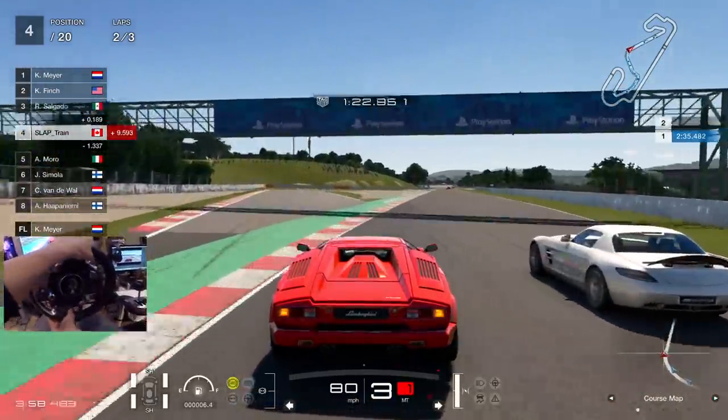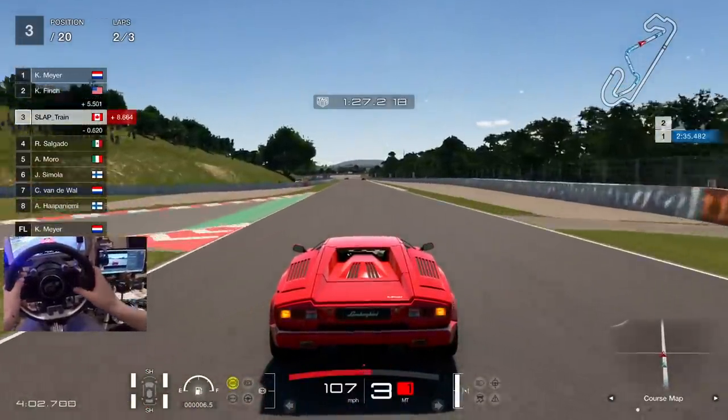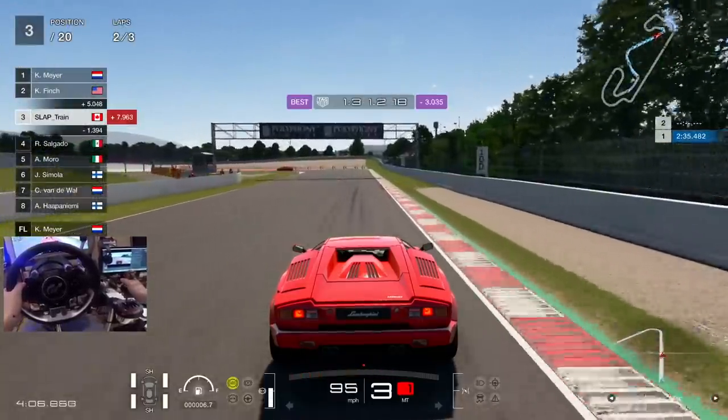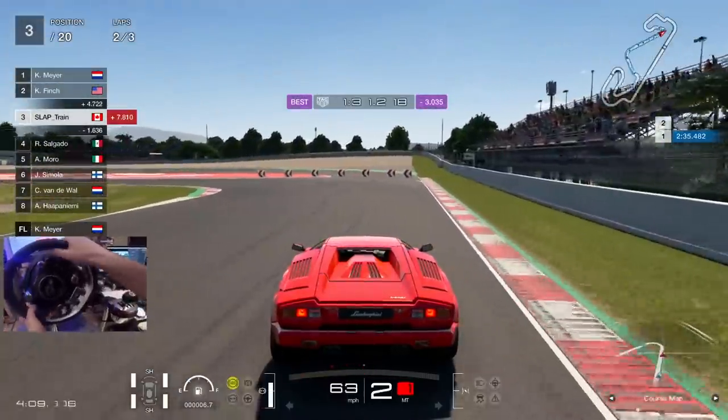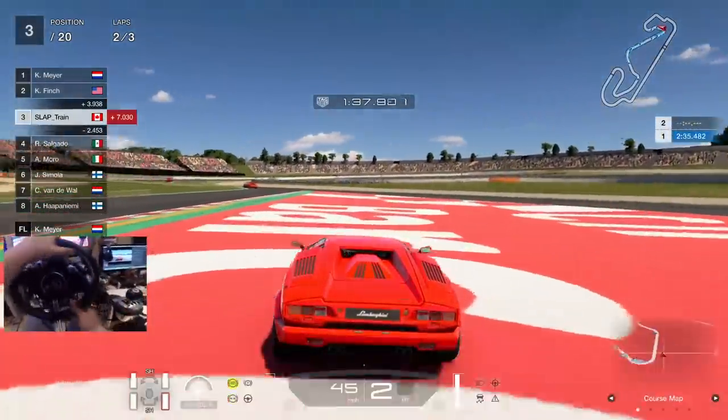I'm gonna try and throw this here. I can definitely feel the weight of the car a hell of a lot more though right now. Why do I have 4-ways on? There we go. Not terrible. We missed it. Let's just slide it then.